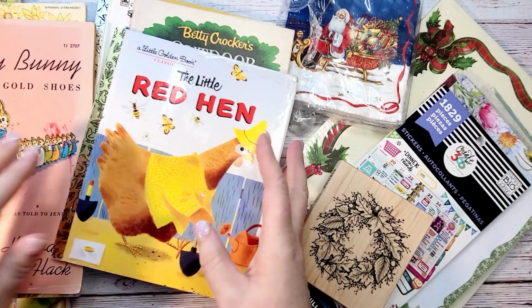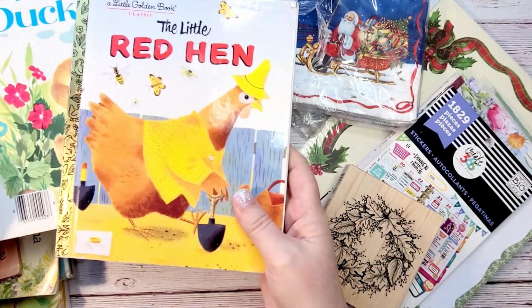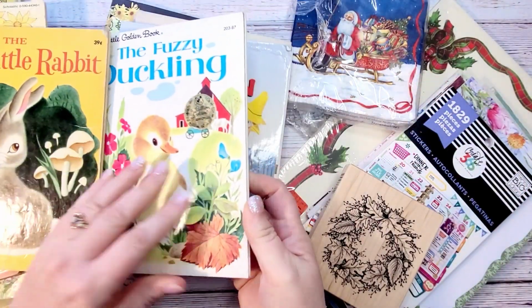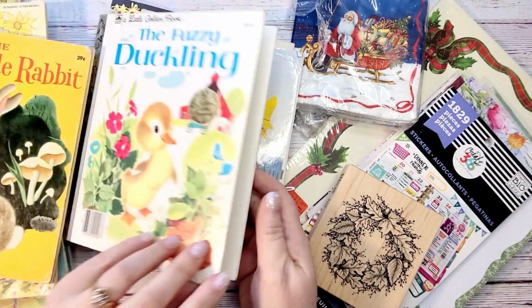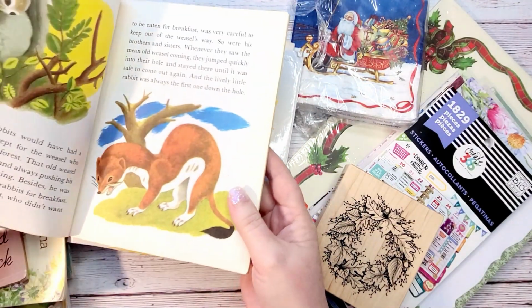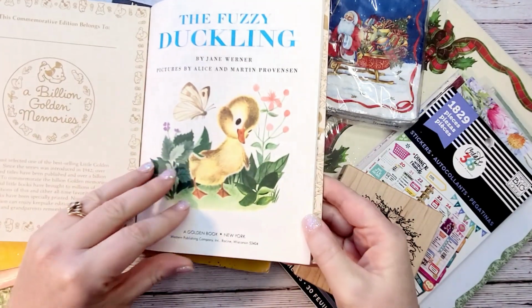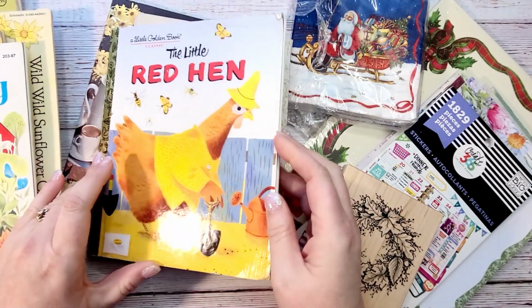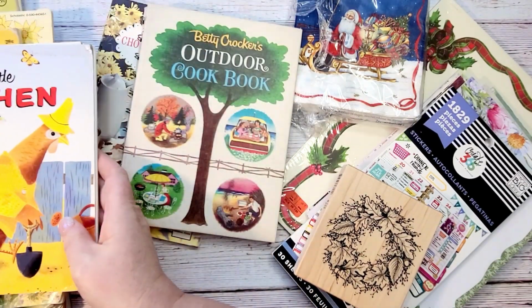And then I found 2 or 3 little golden books. I found the Little Red Hen, the Fuzzy Duckling, and the Lively Little Rabbit. So I think I'll make some more spring themed journals with these possibly, or maybe some junk journal kits. So they seem to be pretty old. Like this one's a 71. This one's probably a little bit newer than that. 77. And then, let's see what this one is. This is an 82. So, yeah, super cute.